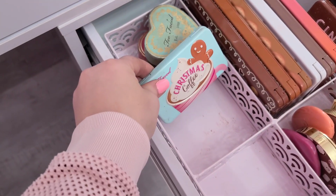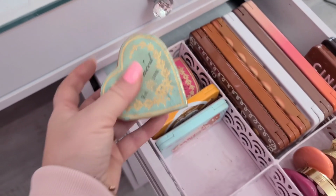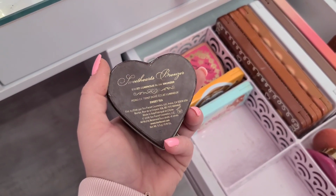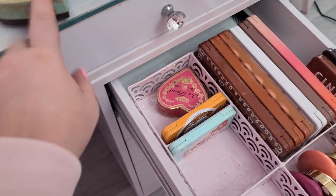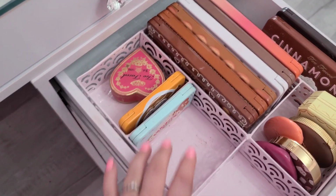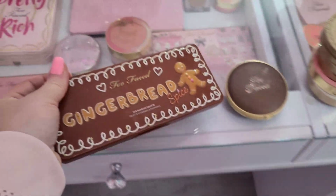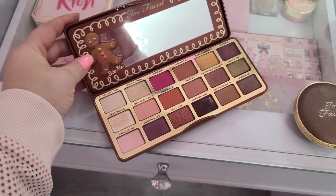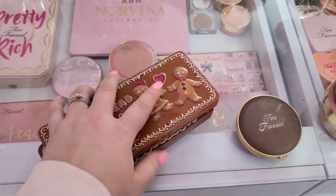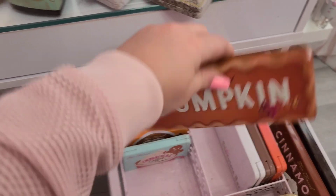And then we've just got a couple of random mini palettes. This Too Faced Sweet Tea Bronzer used to be one of my all-time favorites. That's another one I really wish they would bring back. And then an old blush. So over here are a lot of my palettes. This one is the Gingerbread Spice. This one is super pretty. And then we've got the Extra Spicy right here. The Pumpkin Spice.